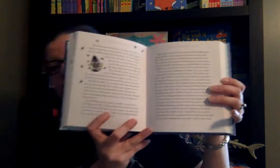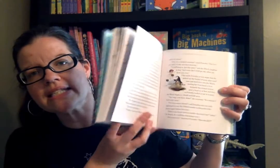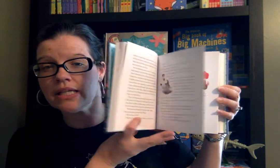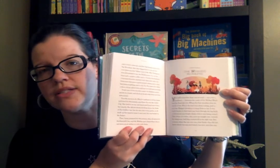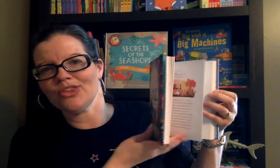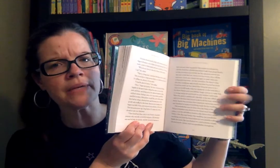It's the entire book. These are obviously geared for a little bit older children to read independently, but they make fabulous read-alouds for any age child. They could hang with you when you read it to them. So the Illustrated Originals are unabridged, the entire book in one book here.